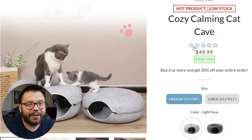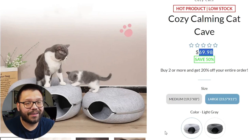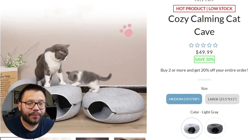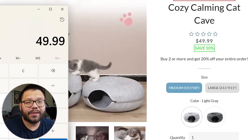Cozy Calming Cat Cave. Unfortunately, they don't have reviews. This is where one of those apps that I mentioned earlier can come in handy. It can provide social proof. So they're selling it for $49.99. Let's go for the large. The large is $69.98. So I'm going to go ahead and do the medium. So we're going to have $49.99. Do they have free shipping? Free shipping, yes. So they're selling it for $49.99.